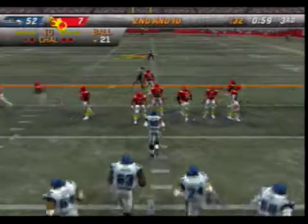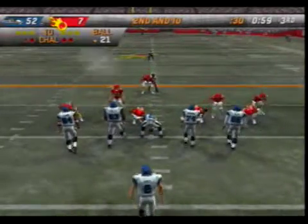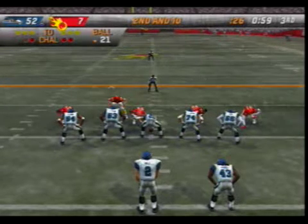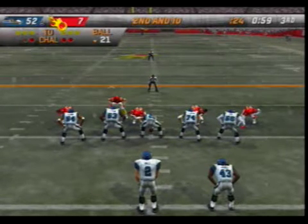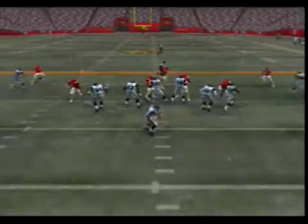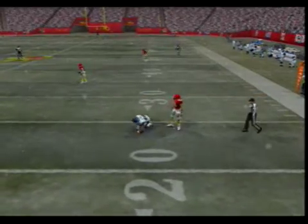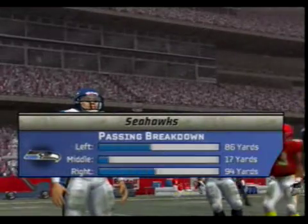2nd and 10. Ball on the 21-yard line. Stay back now. Play football. Let's go. Dropping back. Gets rid of it. Right on target to the wide receiver. Max will be facing a 3rd down now after that pass.